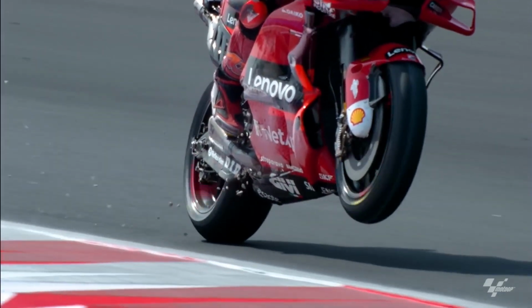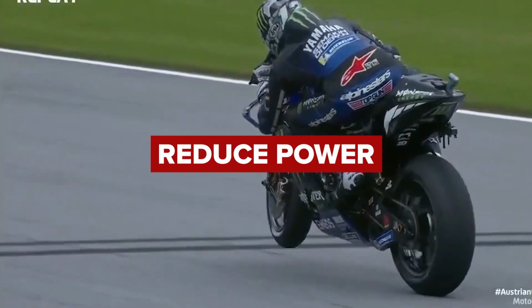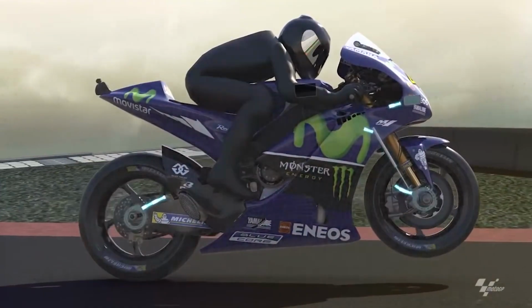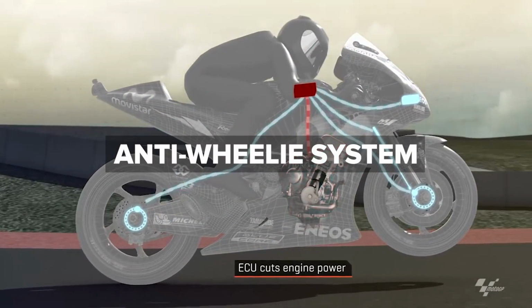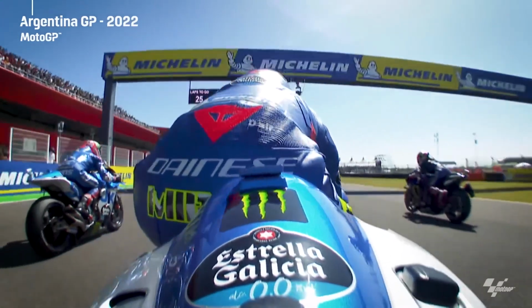In order to bring the motorcycle back to ground level, the rider has to ease off the throttle, reduce power, and compromise their speed of acceleration. Here's a little crash course on racing. Unless you're approaching a corner, slowing down is not something you want to do. To combat this, MotoGP teams have integrated anti-wheelie systems that reduce power when the front wheel starts to lift. The only problem is that the solution is still to reduce power, except now instead of a rider doing it, a computer does it, taking jobs from the people.